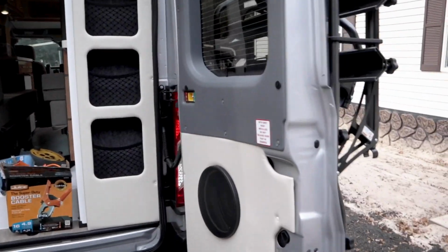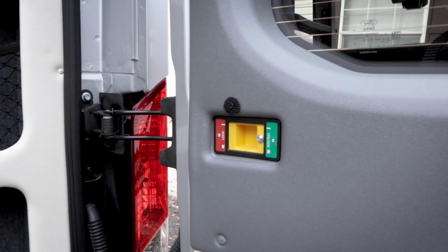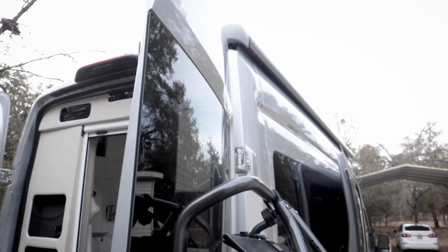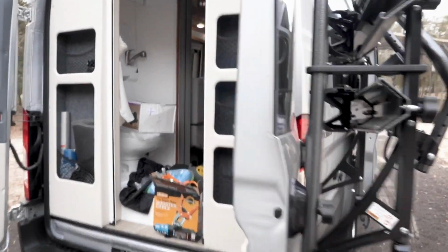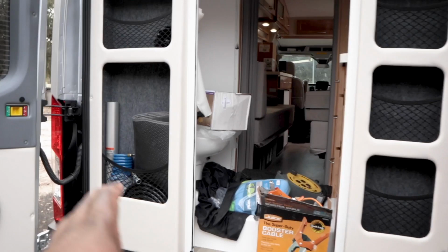So this is the back here. The doors swing open. This one does not fully swing open. It can, but it's locked right now. And the reason why it's locked is because there's an awning back there that it would knock into. And then plus, obviously, we've got the bike rack up on here. So there's tons of storage up in here.